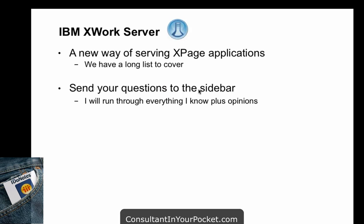In your Notes client, they changed all the UI interfaces. They did this to you again, just like they did with Lotus Notes, iNotes, and hosted iNotes, and all the other stuff. They rename it the same. They moved you from the idea of databases to applications. Well, to us, it's still an application. But inside of XWork, an application is a collection of databases. Let that simmer for a minute.